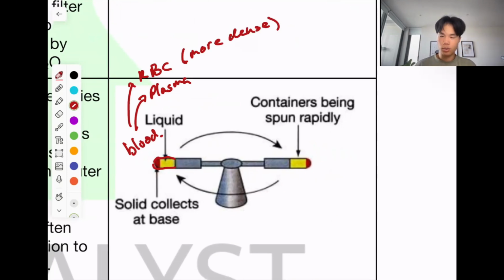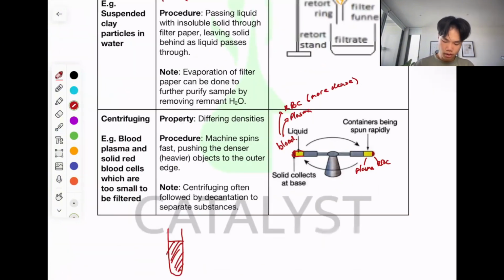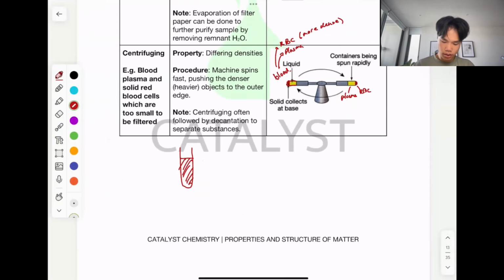Then when you place this into your centrifuge and you start to spin it round and round, the heavier things will end up being cast to the bottom of your test tube, whilst the lighter things sit on top. So you can see here, we've formed red blood cells at the bottom, RBCs, and we have plasma sitting above it as it's less dense. Does that make sense? Okay. Centrifuging.